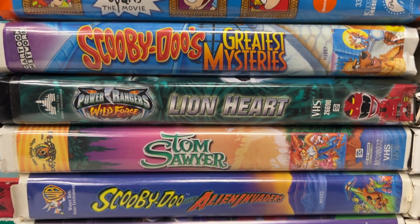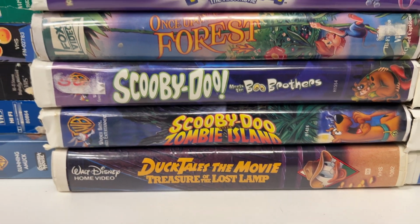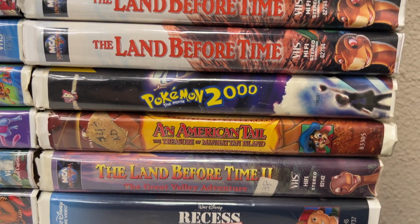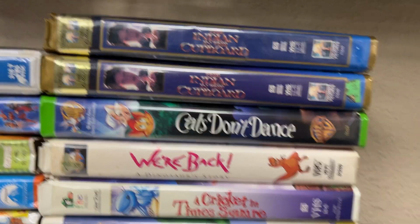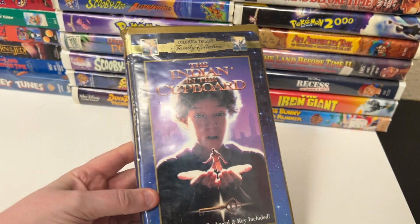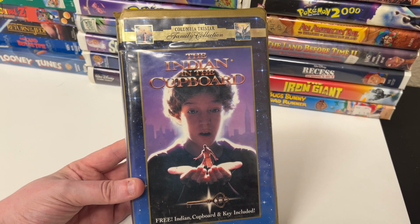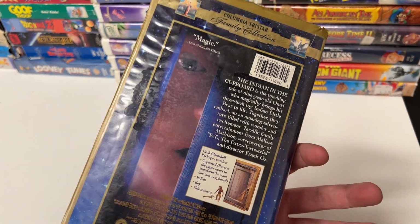And trying to stay away from the Disney movies. Those are way too common. Everyone that wants them already has them. But there's some other stuff in here that's not as common, just some cool stuff. Absolutely love this movie. Kyle just pointed out, I never thought about it, not a super politically correct title now, but I did love this movie when I was a kid, and aside from that, it's awesome. And it's got Motley Crue in it.